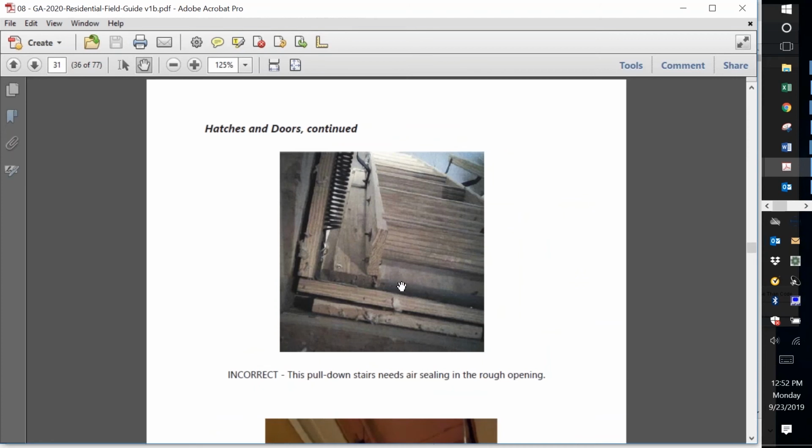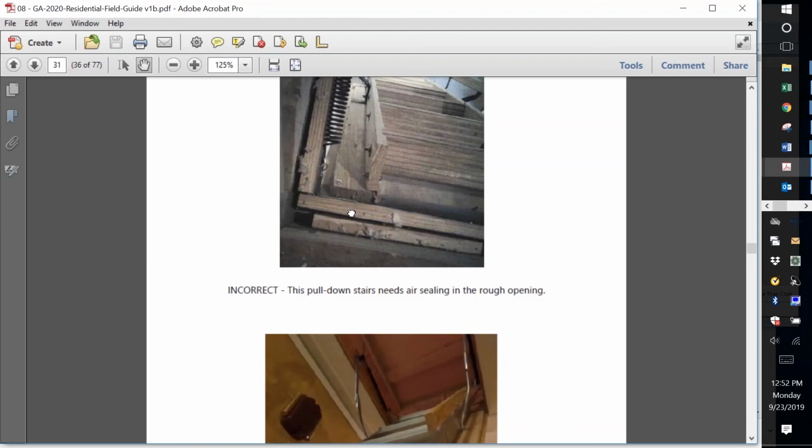Oh, here's a good picture. Shows an important detail, needing to air seal. This door, of all the doors and windows that need to be sealed in the rough opening, this is the most critical one, and a lot of times it isn't done. So that's good. That needs air sealing.